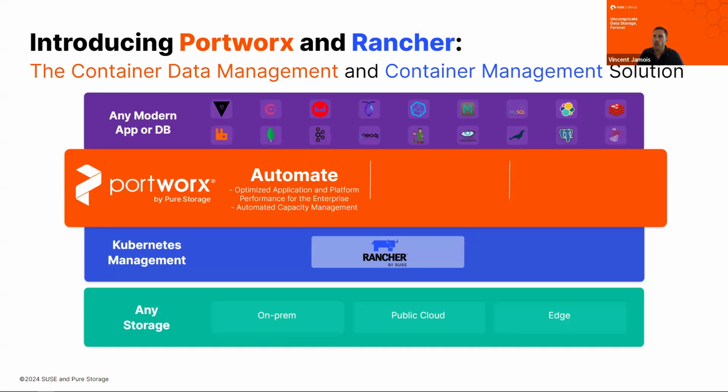So I won't cover everything on this slide, but with automation, for example, with Rancher as the container platform, you can optimize performance at scale. Portworx consumes minimal resources, so we give back resources for your applications, and also we offer a lot of automation to help you manage your application, to relieve the load, the overhead on the teams, and so on.